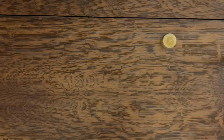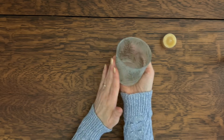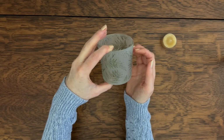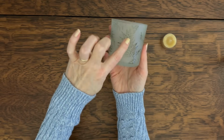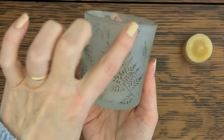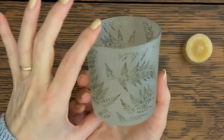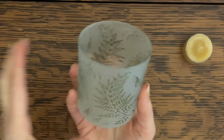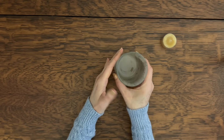at the little candle holder that I picked up. Isn't this so sweet? It is. It's frosted glass. And you're right. You see here some lovely ferns. It is so nice to see this little hint of nature at this time of year. I thought you'd like that.